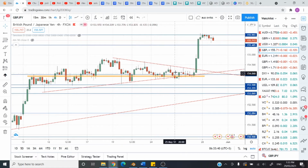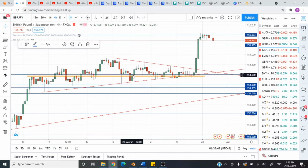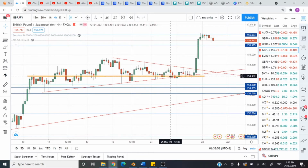So we've got that wedge, and it's going to break to either the downside or the upside. I'm going to delete this trend line here as well, so you can see a bit more, because it ended up breaking above and respecting this area of support, which I drew all the way back here, but it wasn't a strong one because it had been tested and broken so many times.